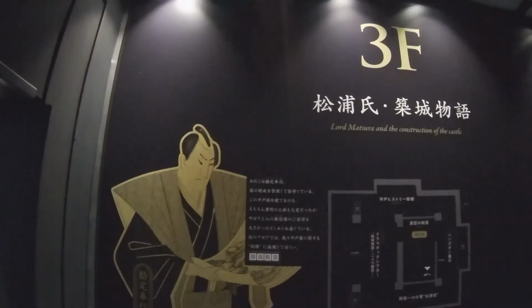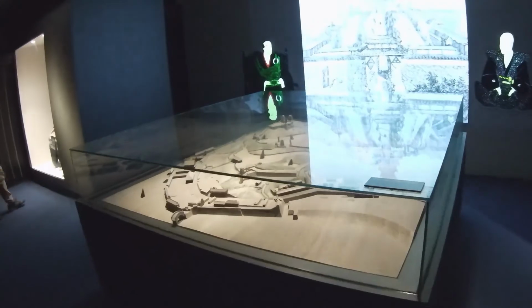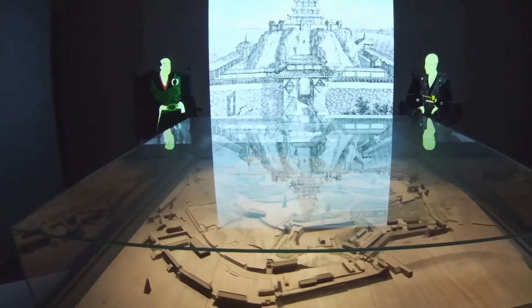On the 3rd floor are displays of the original castle built by Shigenobu Matsuura in 1599. On my left is a scaled-down version of this castle on display. This castle was quite large and protected Hirado's harbor. Lord Matsuura subsequently burned this castle down 14 years later after the Battle of Sekigahara.